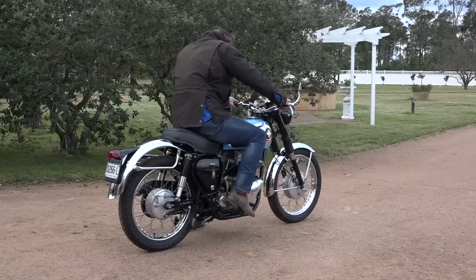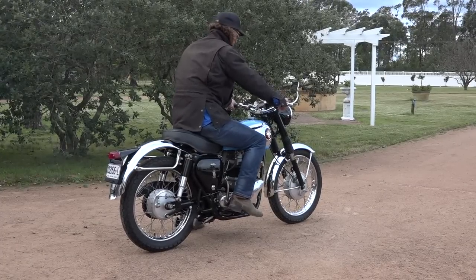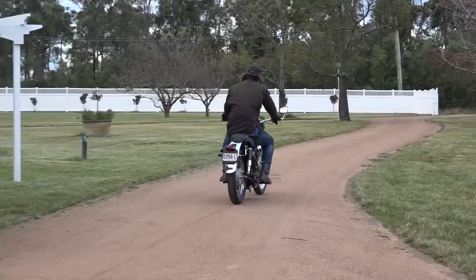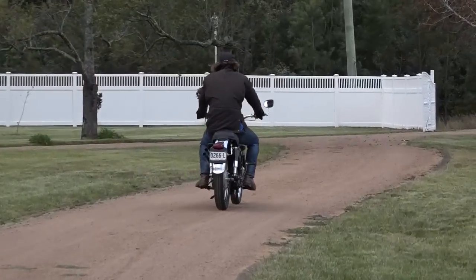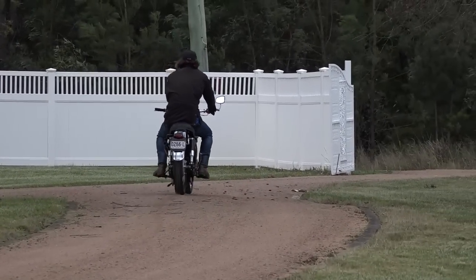Being a 650 parallel twin with a Spitfire engine in it, it is a little bit more souped up as opposed to just a standard 650 twin. So they are a lot of fun to ride. It goes well, it sounds phenomenal, and it's just a great all-round bike.